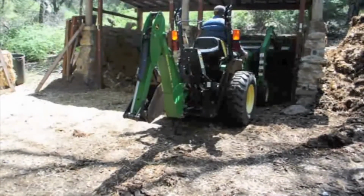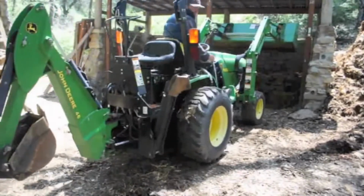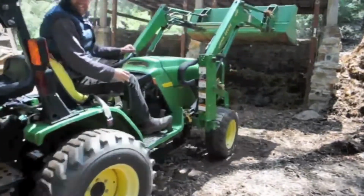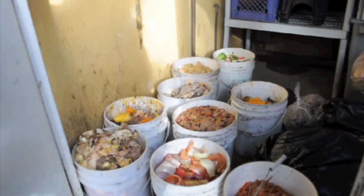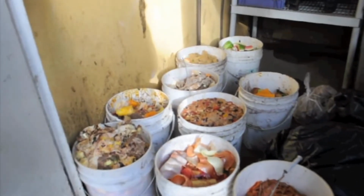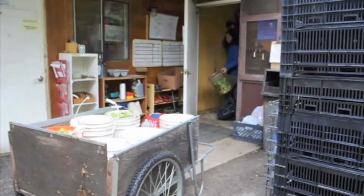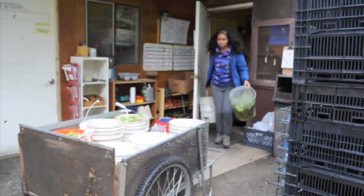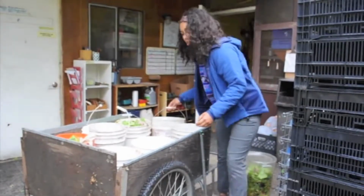During that process, it breaks down to about 20% of its original mass. Our goal isn't necessarily to create really high quality compost. It's really to keep food waste out of the waste stream, so it's not going into a landfill dumpster. And more importantly, it's for our guests and campers to interact with.